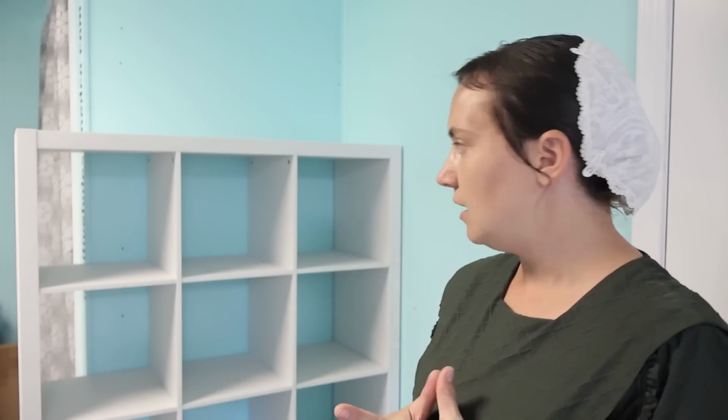All right, so we've placed our little cube storage system here, and this is the 12 cube, the biggest one that they have, I believe, in the Home and Garden line. I like the Home and Garden one because the top and the sides are thicker pieces, and they tend to hold up a little bit better, I have found anyways. Also, the cubes that go in here are a little bit bigger than some of the other cube storage systems. So I like this one really well.